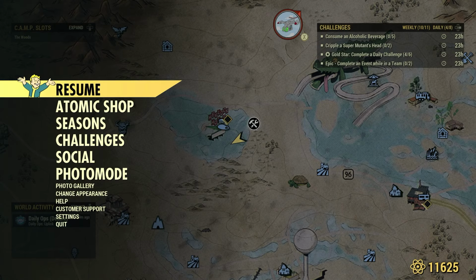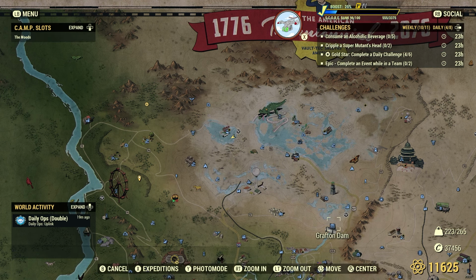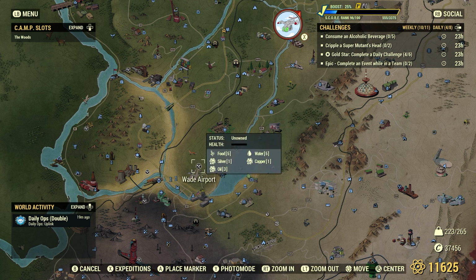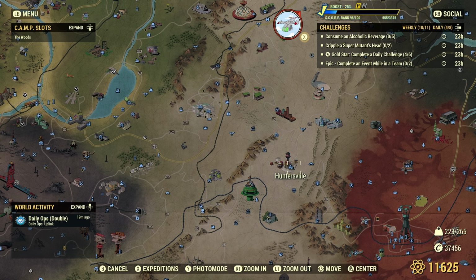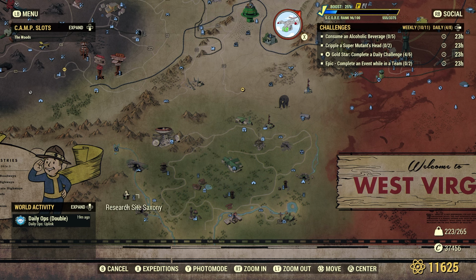So again, Super Mutants we can find around the wasteland, fairly close to where we are now. We have Grafton Dam, all kinds of Super Mutants in Grafton Steel. Tons of them. Fair amount down here at the New Gad, up here at Wade Airport, just some fairly easy areas for some folks. Harder areas, of course, are Huntersville and West Tech Research. And we have some areas down here in the Skyline Valley region as well, pretty close to my camp, like the research site, Saxony, and the Grindstone Arch, also fairly decent spots.